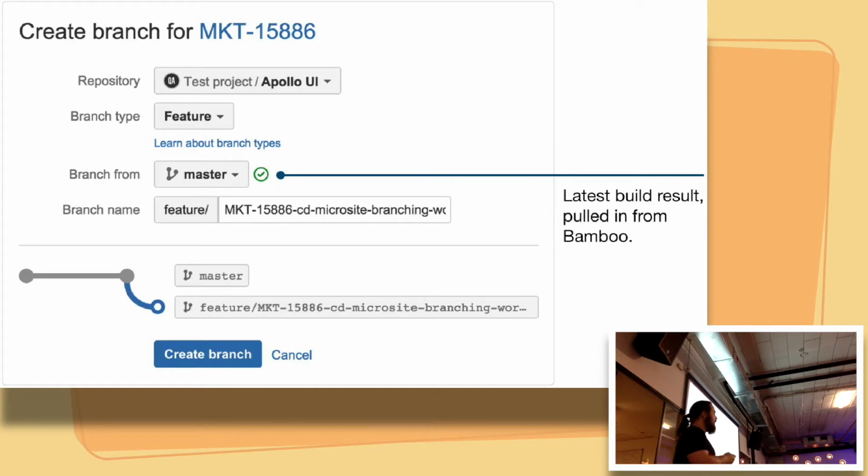When you create a branch from Jira or BitBucket, you can actually see the build status of the integration branch. You can see that the build in Bamboo is green. You have this naming convention that says if you are creating a branch from Jira, it will automatically put the title of your Jira as the name of the branch, which is very useful. You don't need to think of names. It's great for development. It will always have this feature slash thing because it's hard-coded in Stash. It's something you can just set up.